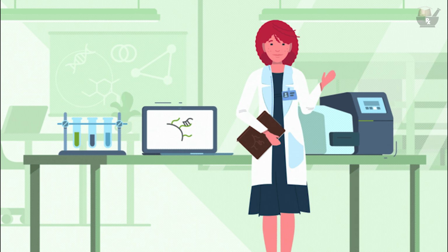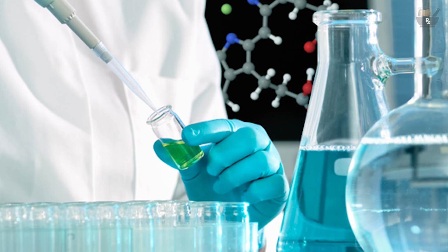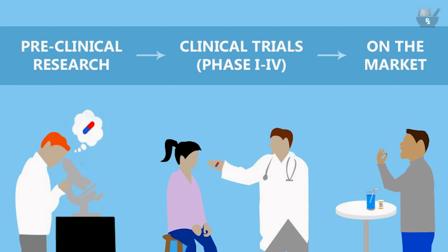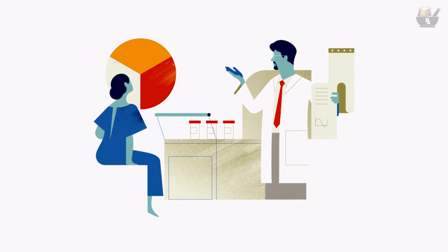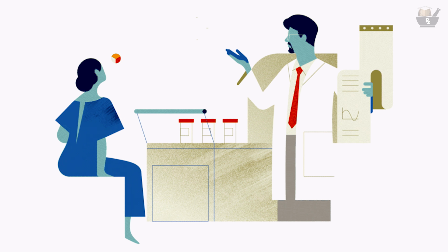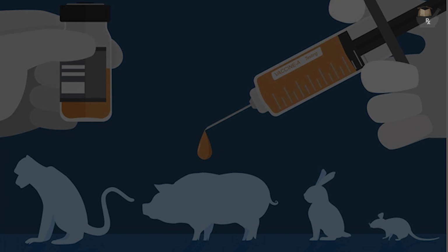Drug discovery. This stage involves identifying and researching potential drug candidates, often through extensive laboratory research and experimentation. Preclinical testing. Before a new drug candidate can be tested in humans, it undergoes extensive preclinical testing in the laboratory and on animals to determine its safety and effectiveness.